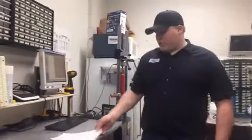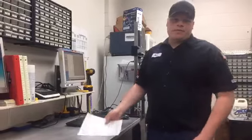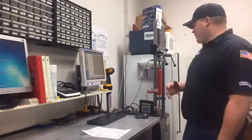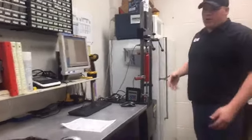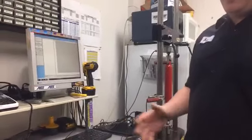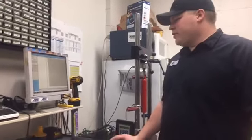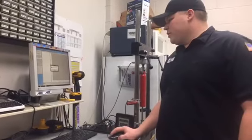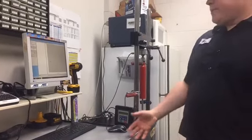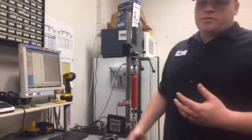When we get your shock, though, we'll go through the order form, figure out what you're wanting done. For instance, like this shock, we would put it in the dyno and run it if you're wanting it checked over. So for instance, we'd run this one. This one has a malfunction.